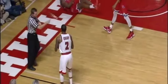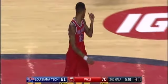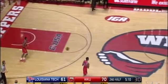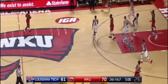The Hilltoppers are hoping to close their season with wins in 4 of their last 5 games. The top 2 seeds in the tournament will be UAB and MTSU, and WKU has defeated both of those teams. Louisiana Tech has a chance for the win tonight to be a 3 or a 4 seed. If they lose, they'll drop down to a 5 or a 6.